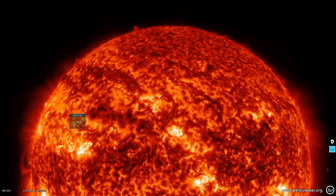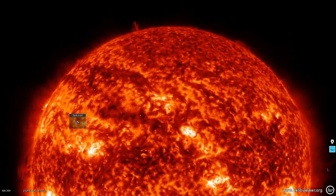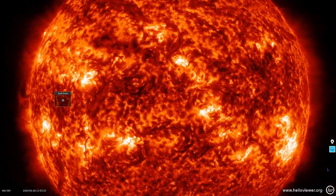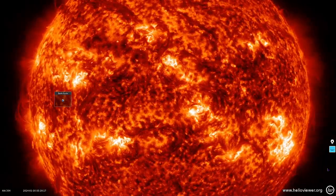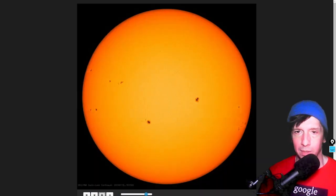It has single-handedly raised the X-ray profile here before even rising into view. Let's pan down a bit here, I guess that's tilt down. Yeah, there you go. There's the equatorial view in 304 angstroms ionized helium, and we'll get back to that imagery here in a moment. First, sunspots. And we're going to come back to sunspots.